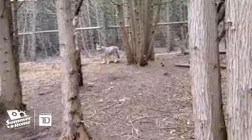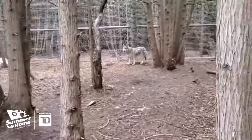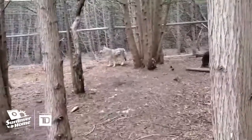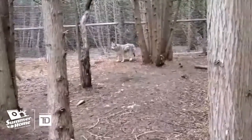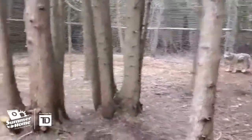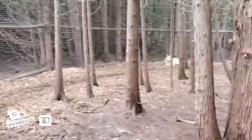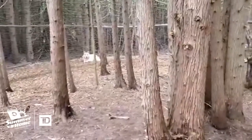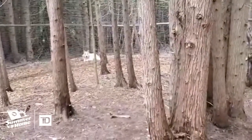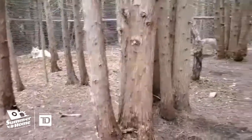This enclosure is home to Sky and Todd, a pair of wolves who came to us this past winter after being confiscated from somebody who had them as pets. Just like any other species in Ontario, native species are illegal to house as a pet inside of your home. If you have a native species and they need help, you have up to 24 hours to get them to a rehabilitation center. No native species is able to be a pet inside of your home.